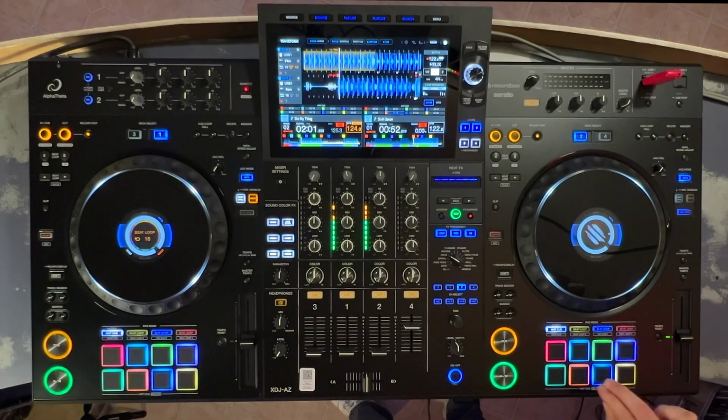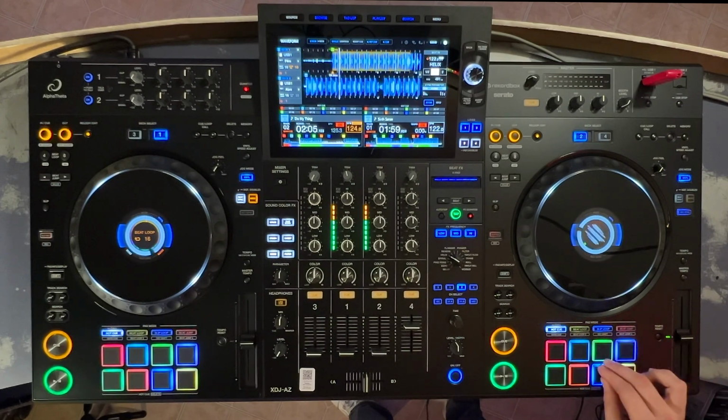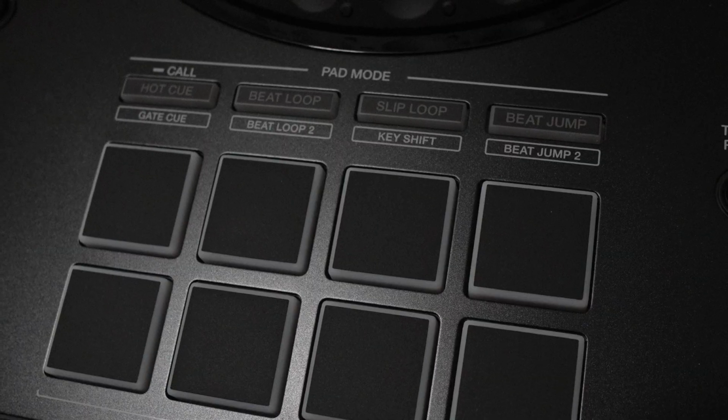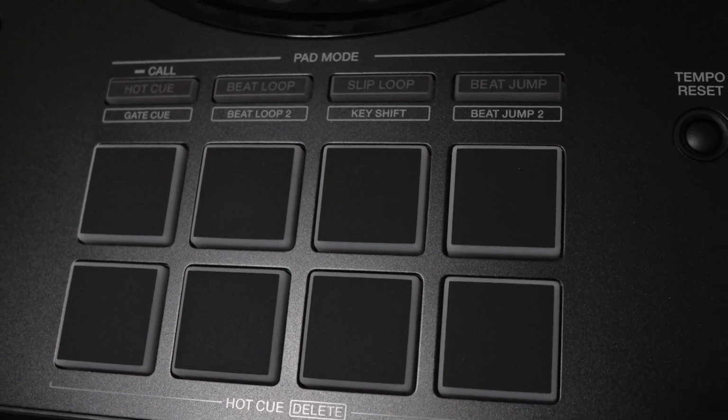Pads look and feel how you expect. They feel really nice. They have beat pad resistance. In other words, they feel rubbery like drum pads, as opposed to clicky like these, where you can actually hear them, right? And of course you have all your favorite pad modes here, and it's very responsive.